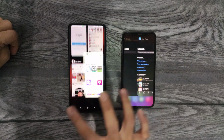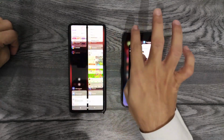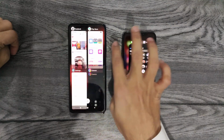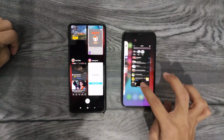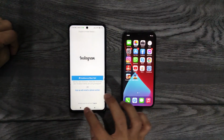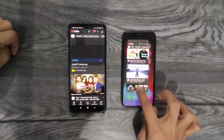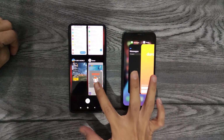Okay, then we are down to App Store versus Play Store. All right, after that we are down to Facebook. Second refresh so far. It's all about the optimization of the chipset. Third refresh. All right, fourth refresh. YouTube. Fifth refresh. Okay, so I'm following the sequence here. So we are down to the Ras.